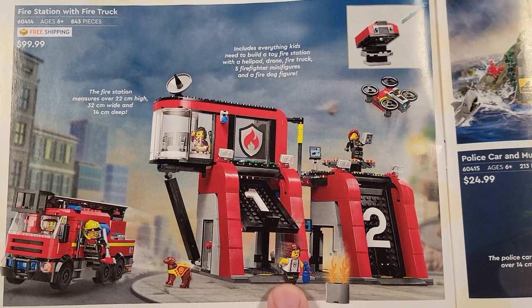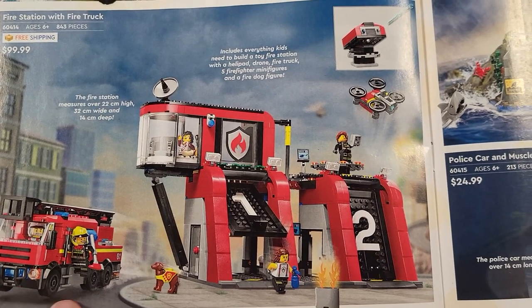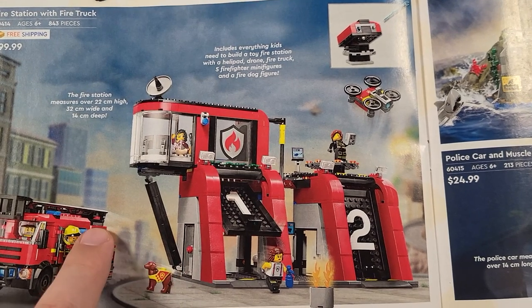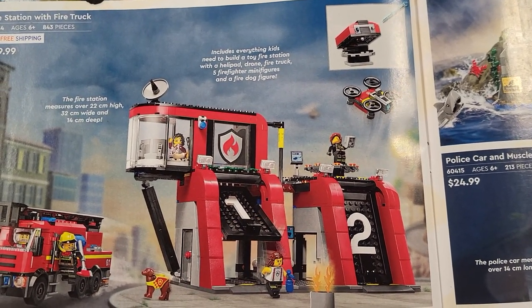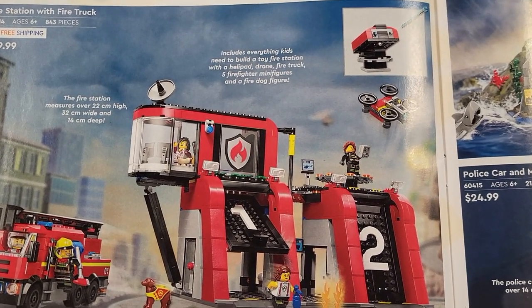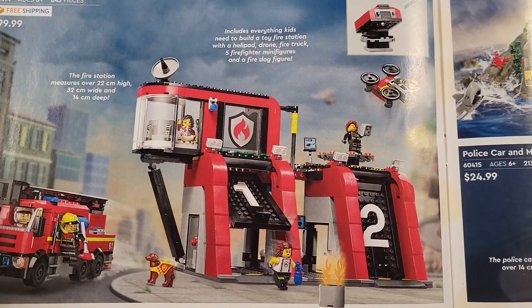They always kind of come out with something a little different. Nice fire truck. I wonder how that fire truck fits, if it has enough base plate to fit it all in there. Maybe the fire truck can fit in number two. That'd be fun to see a review on that. It does seem pretty reasonable for $100 for all of these parts.